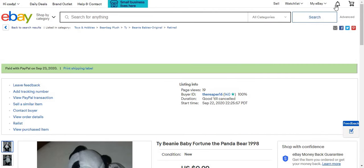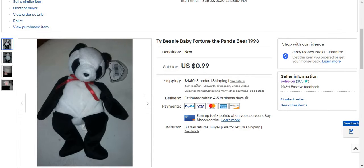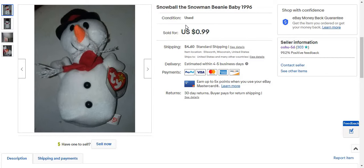One of them I accidentally said new, and the buyer didn't care. He said, "Go ahead and ship it. It's fine." So I'm going to ship it, at 99 cents plus shipping on top. I also sold Snowball the Snowman to the same buyer. This one says used.